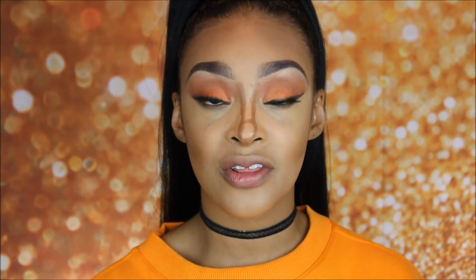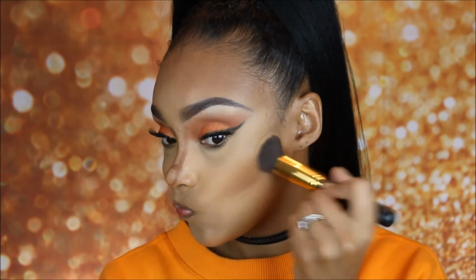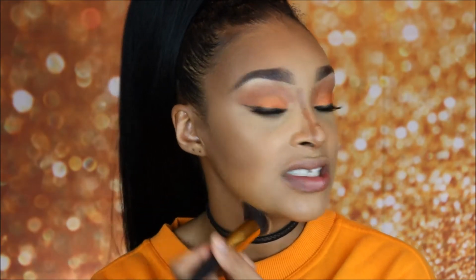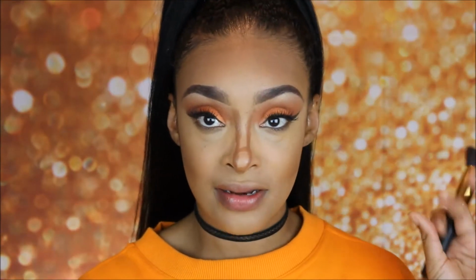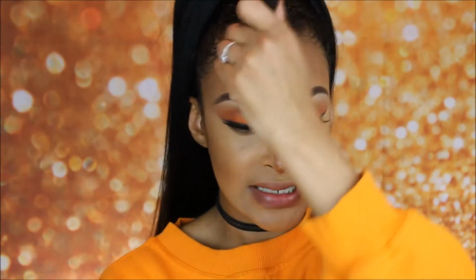So as you can see now, there's a lot more definition and dimension in our face. We have a bright under eye. We have a chiseled cheekbone. And then when we set it with a powder, it's just going to take it to a whole new level. We have a nice shadow on our forehead. So you can see the brightness in the center just a bit, but it's still blended together.